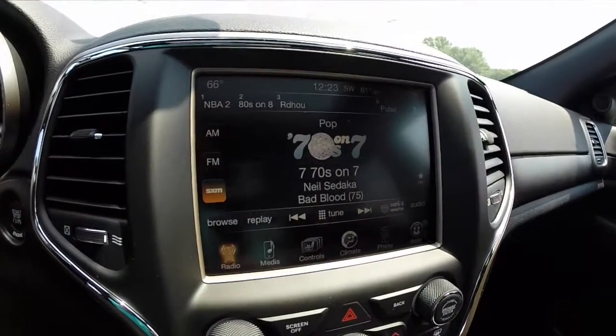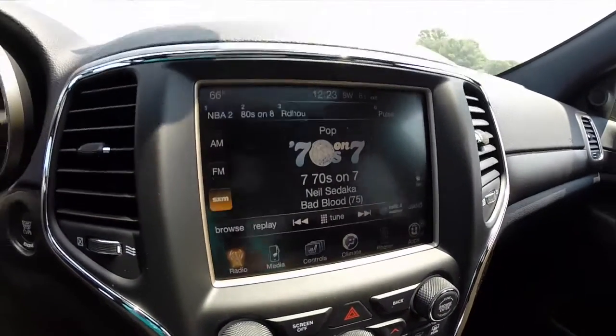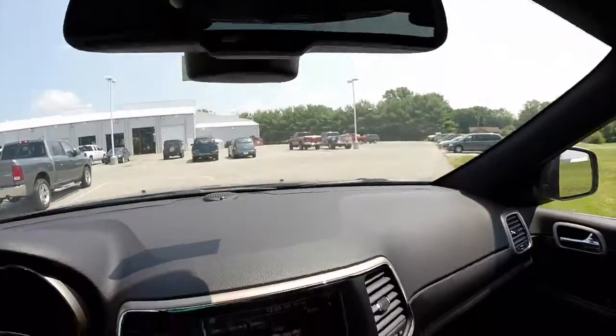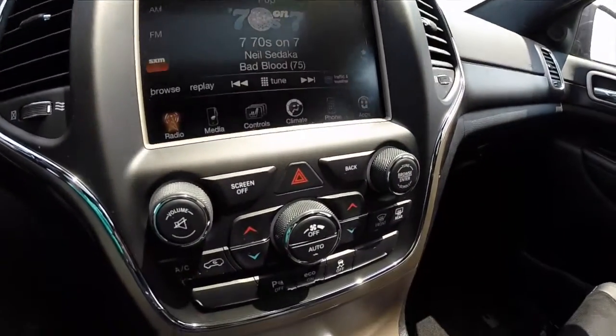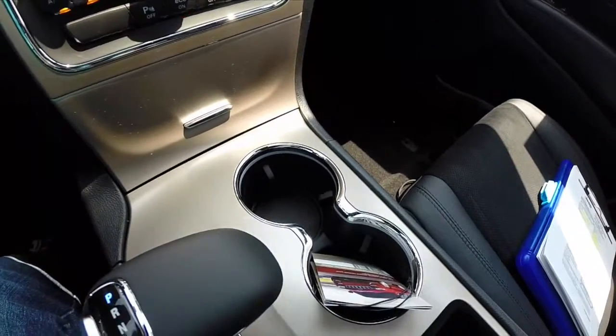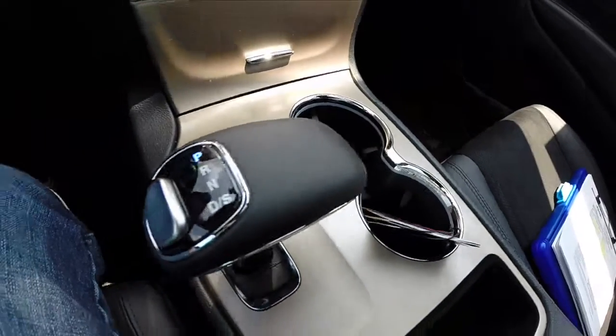The Altitude package also includes the 8.4-inch touchscreen display. You connect with the Bluetooth and microphone. It also includes an 8-way powered passenger seat as well. You got front illuminated cup holders.